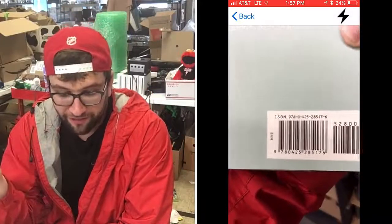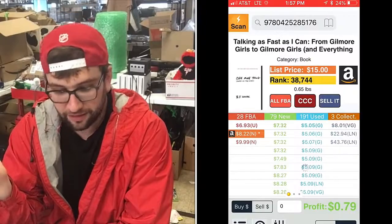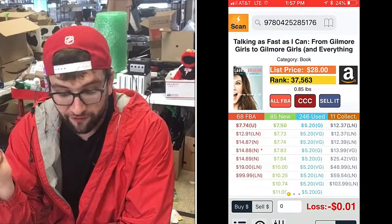This book, more fiction. Fiction again isn't the best, but let's see. Talking as fast as I can. Man, very low sales rank. One book is super low, $7.74. The next one is at $12 and change. I'm going to keep that book because I'm going to list it at $12. And even though I'm not the lowest price right now, the sales rank is so low. I mean, 36,000, you're selling multiple copies a day. It's so low that the person who undercut the market and is trying to compete against the merchant fulfilled books is going to be out of the picture. And as soon as they sell theirs, I will be able to have the used book buy box. And if the new buy box is 15 and the used is 11 or 12, someone's going to want to save that money and buy my book.